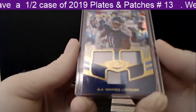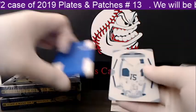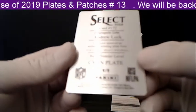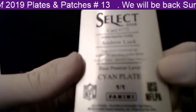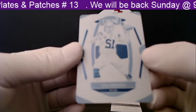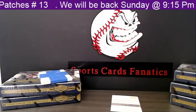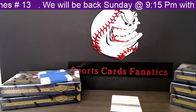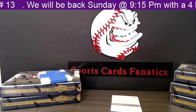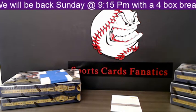All right, A.J. Brown out to Paul S. and the Titans, and our plate going out to the Colts, Andrew Luck. Indianapolis Colts on the board. Andy W. Andrew Luck out of Select. I didn't open any regulars. Let me open these right quick.